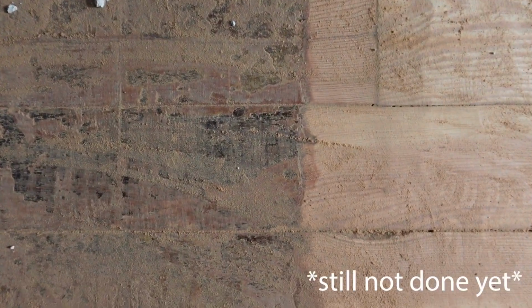Just a reminder, this is a before and after of the floors. So yeah, that's what we'll do today since we don't have the sander.